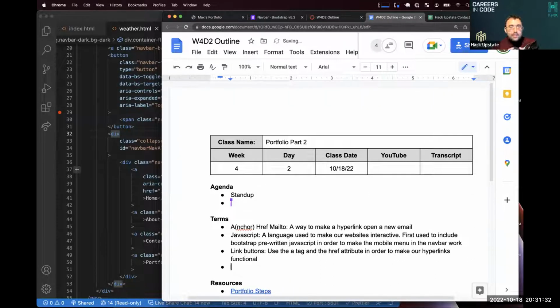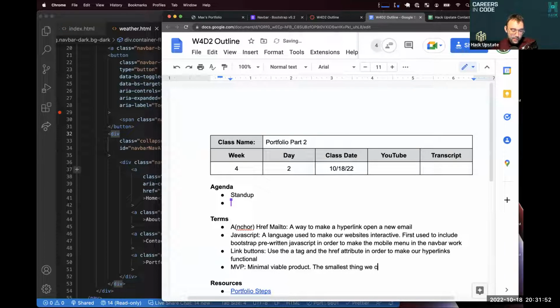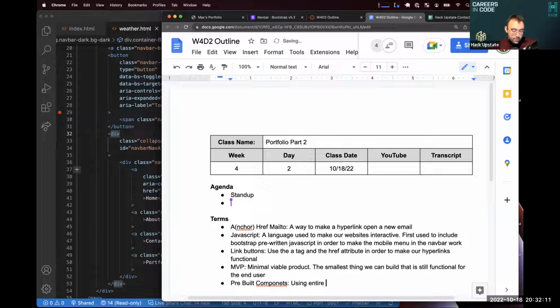And as always, if you don't agree with a definition or want to expand upon it, don't be afraid to come off mute and let me know. Anything else? Minimal viable product. The smallest thing we can build that is still functional for the end user. Use the card linked from Bootstrap. We're going to say pre-built components, entirely designed components to create a user interface without needing to build the CSS from scratch.